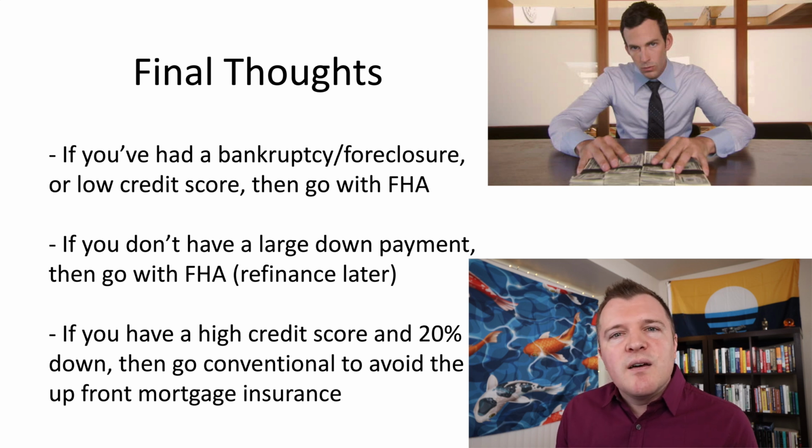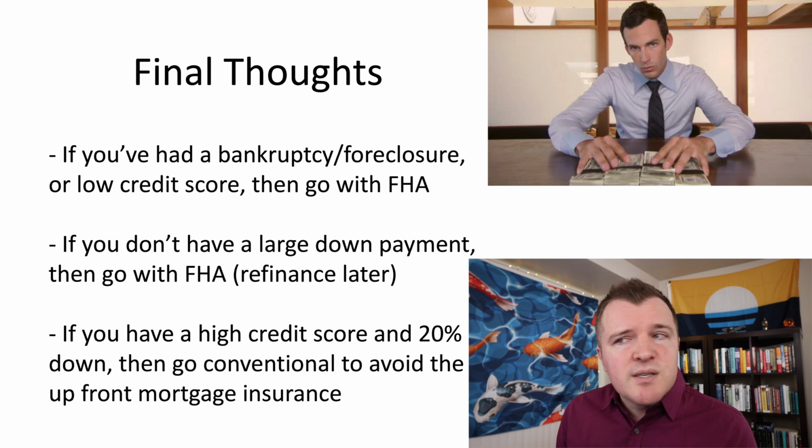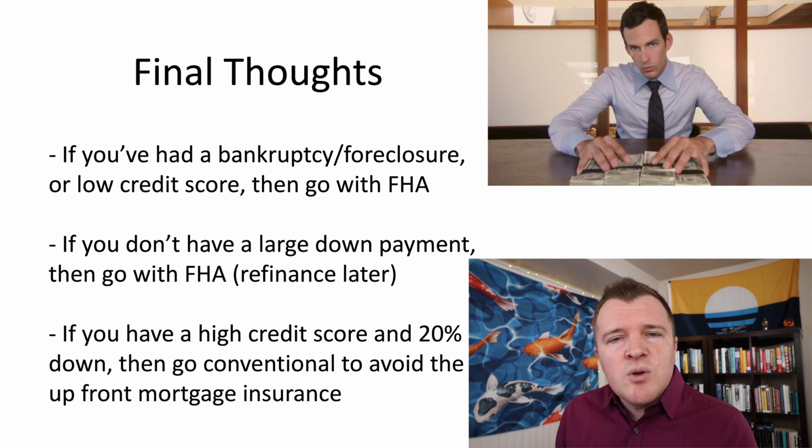But between an FHA loan and a conventional loan, well, if you've had a bankruptcy or foreclosure, or you don't meet the credit score requirement of 620, then you still have a great option going with FHA. This will get you out of renting and you can start building equity, maybe your quality of life would be better. So don't even second guess it. If this is your scenario, go with an FHA loan.